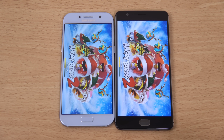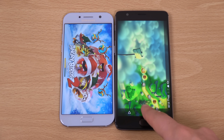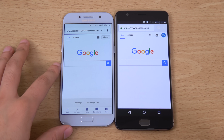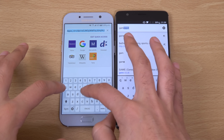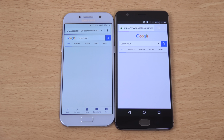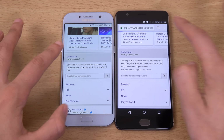We haven't done any tests on Nougat with the 3T. But a solid victory here when it comes to the performance stakes, if you are into that. It is very self-explanatory there. You weren't expecting anything different. Just check out some web page load. This could be a similar story here. Go. So a little bit quicker there on the right.